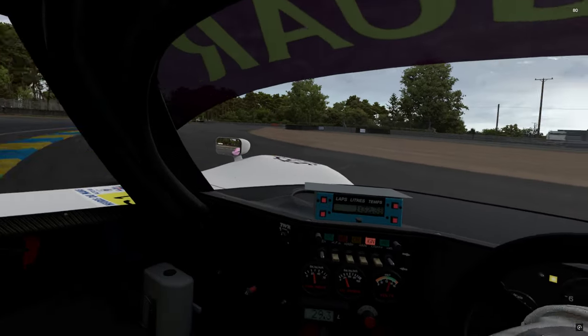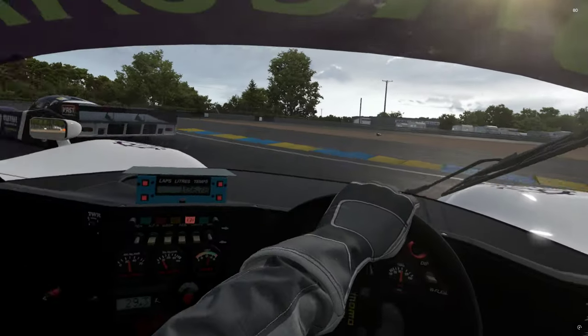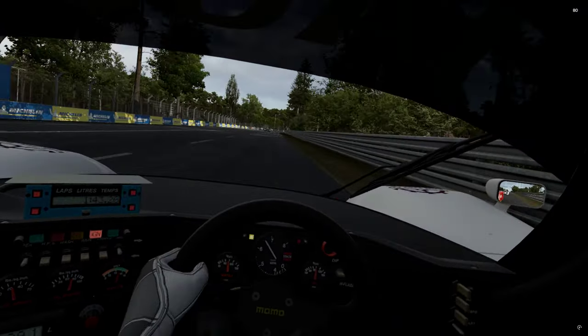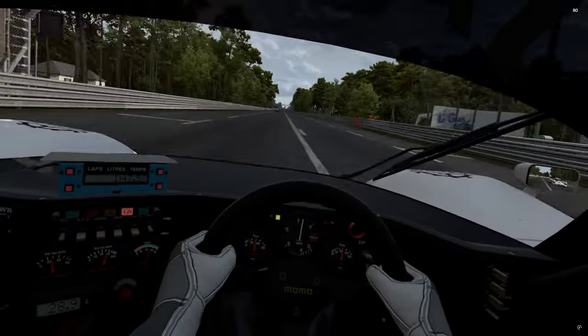Whoa! Somebody went for a mad lunge up the inside. Thank you very much. Don't blow that clutch in. AI is being very feisty today.